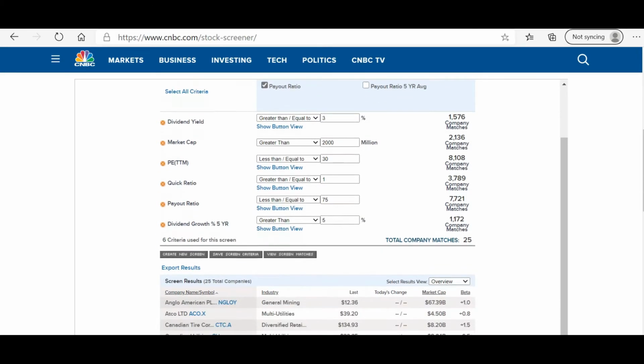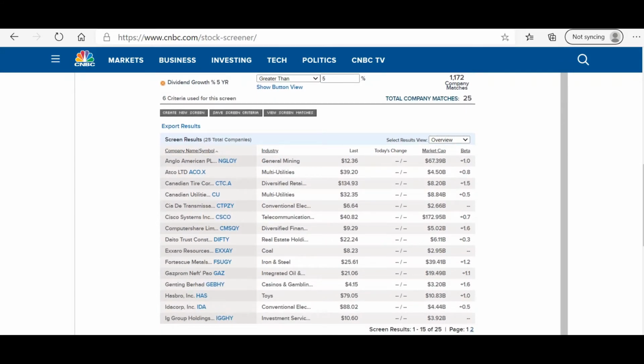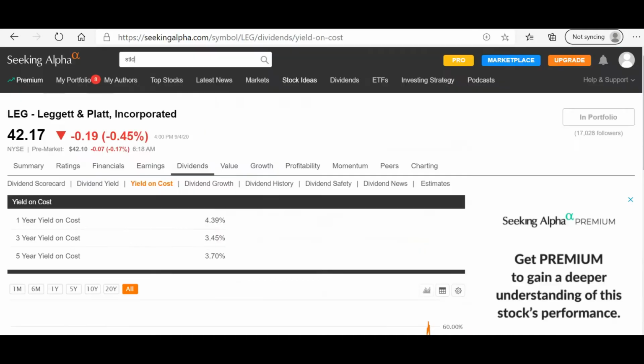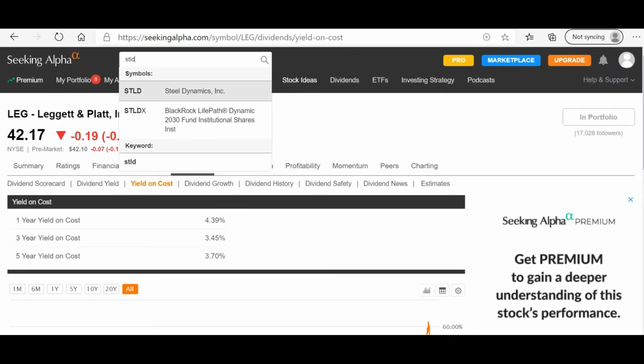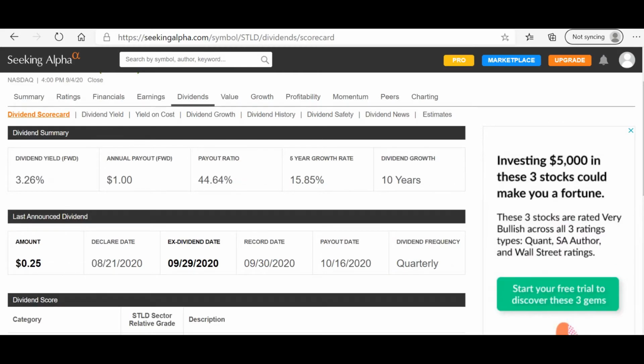And you can see here the companies that meet that specific criteria. What we'll do is we'll put one of these companies into Seeking Alpha just to look at it a little bit further. So we'll go with Steel Dynamics, with their ticker symbol STLD. We can see here they've got a respectable dividend yield, a low payout ratio, and a really good growth rate. Been growing a dividend for 10 years.